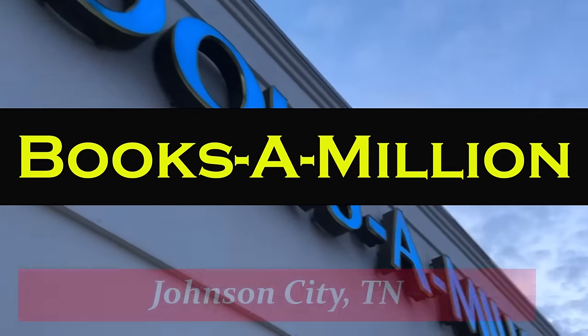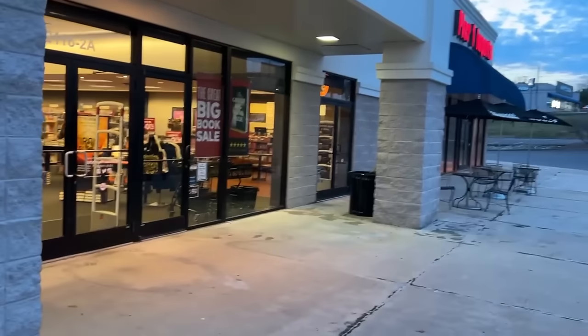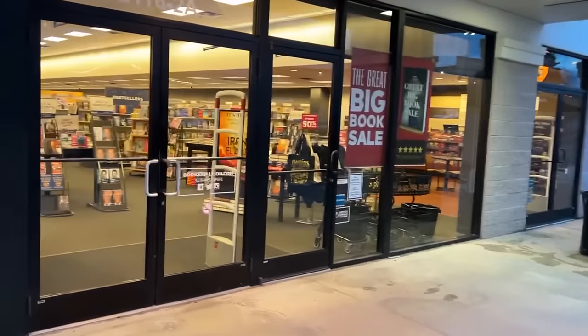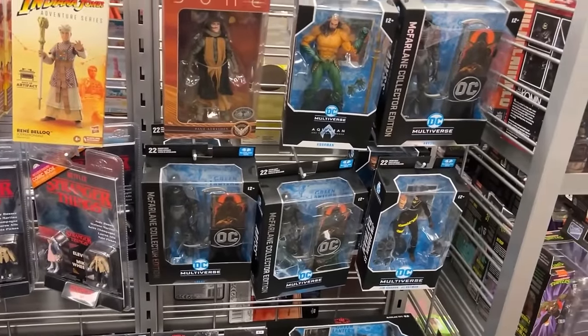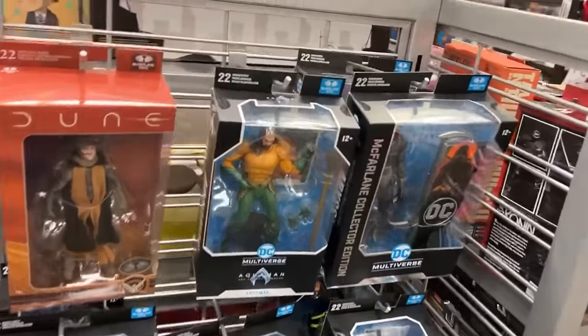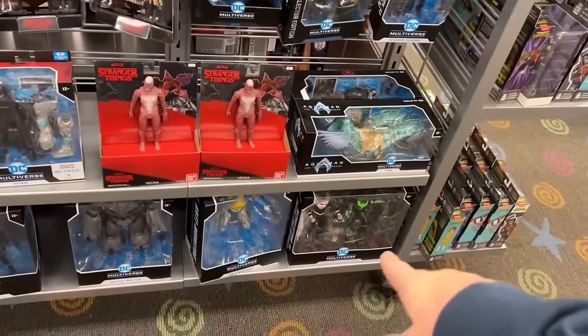Well, we struck out most places today, so let's run in Books A Million here in Johnson City. Let's see if they might have anything for us back here in the toys. Let's see what they got. Sadly, they do have Abyss still, four of him that haven't sold, but they haven't restocked the McFarlane here in a while. Still got the Lord Superman down there.